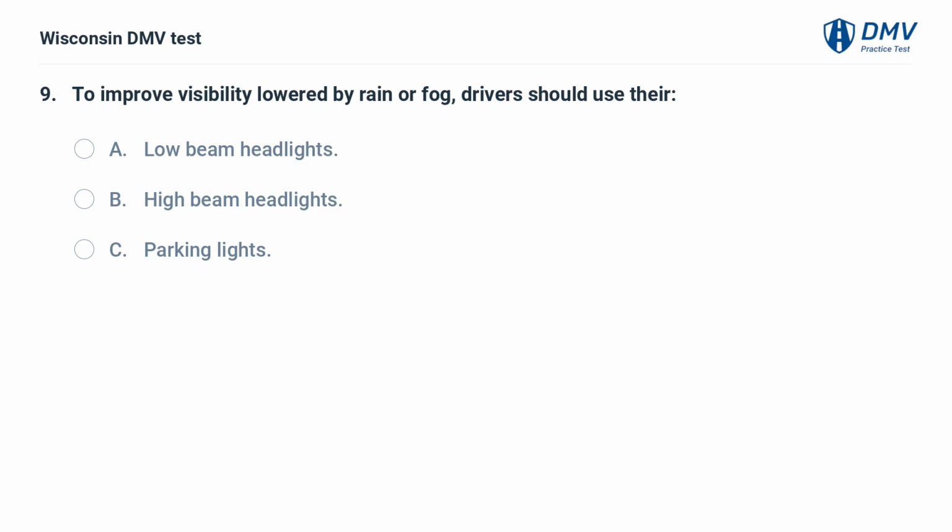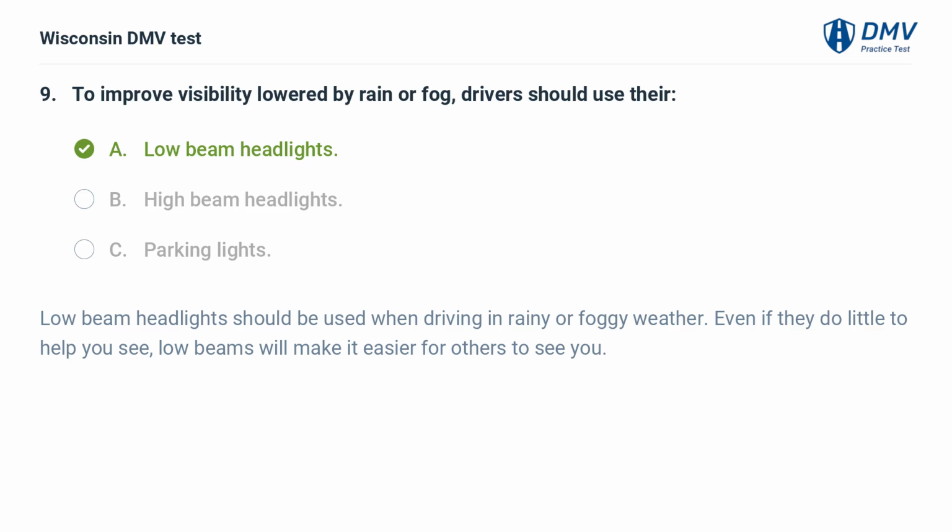To improve visibility lowered by rain or fog, drivers should use their A) low beam headlights, B) high beam headlights, C) parking lights. A, low beam headlights. Low beam headlights should be used when driving in rainy or foggy weather. Even if they do little to help you see, low beams will make it easier for others to see you.